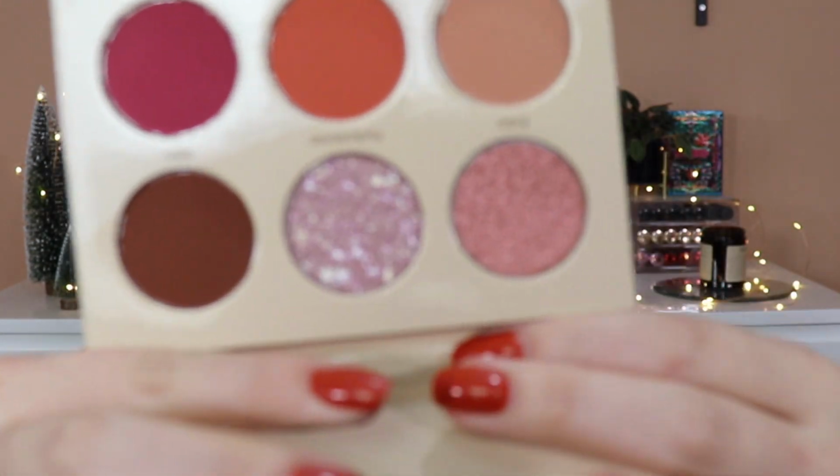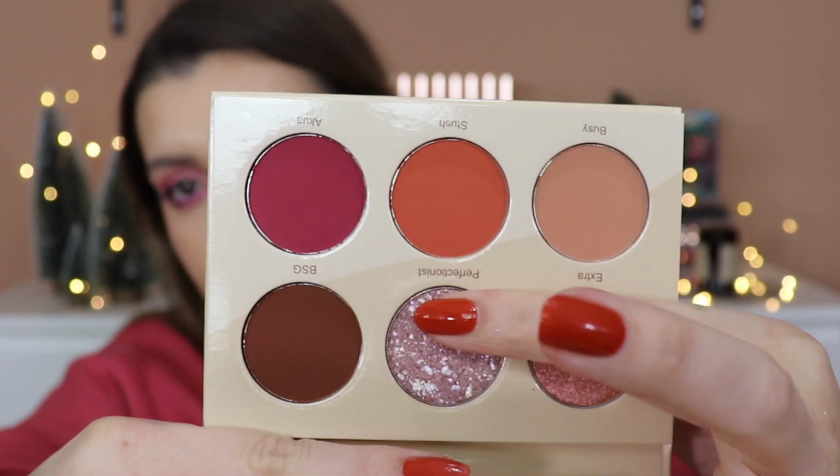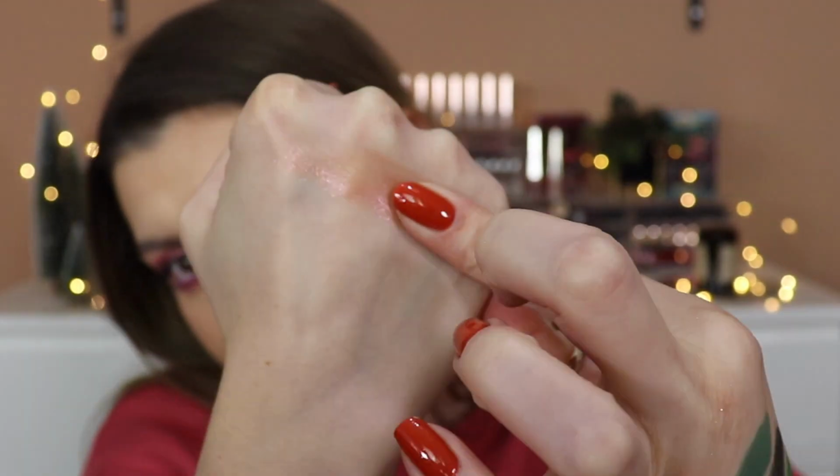I really want to go into this one, which is Perfectionist. Like, look at these. I feel like I'm breezing through this, but look at that one. Isn't that just so scrumptious?